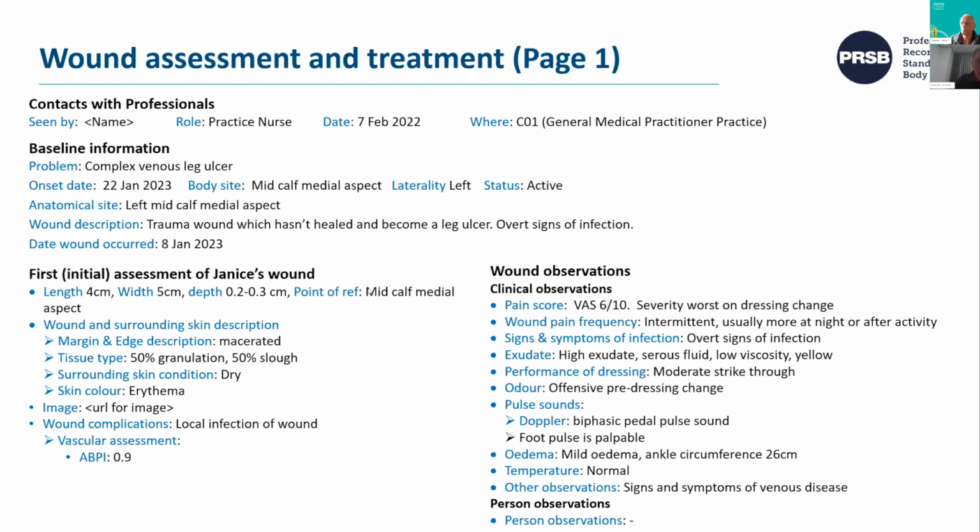Different providers will have different ways of doing this. It might be body maps. It might be, like we see here, a typed description of where it is on the patient. But interestingly, it's making sure we get the laterality, the body site, the anatomical site, and the type of wound. So it's a trauma wound, not healing, and we've diagnosed it as a venous leg ulcer because of the initial assessment we've done with this lady.